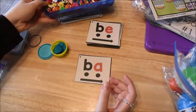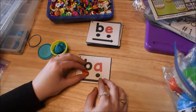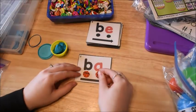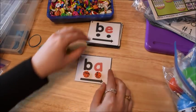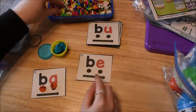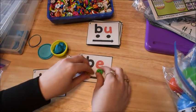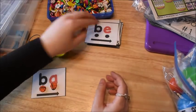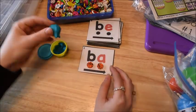Then he usually takes a round one, and he'll put it down on the dot and say the sound. So B, A, and then he uses his finger across to blend it. Ba. And then we'll do another one. B, A, ba.